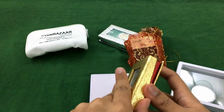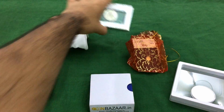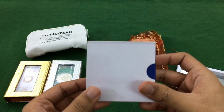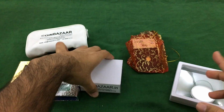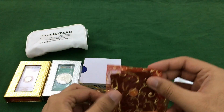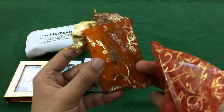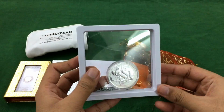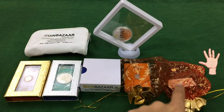So here is some gold. Some silver, something very interesting. Some more gold, some platinum, some more silver. 1, 2, 3, 4, 5, 6.